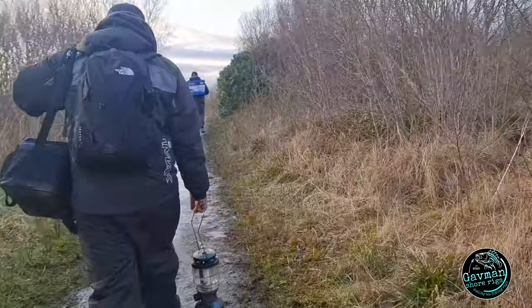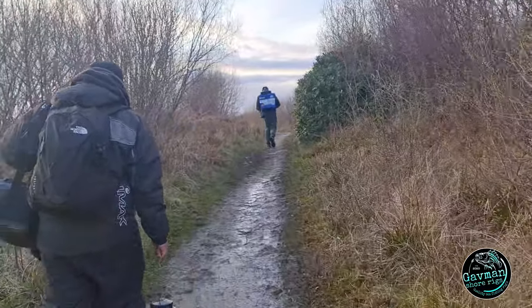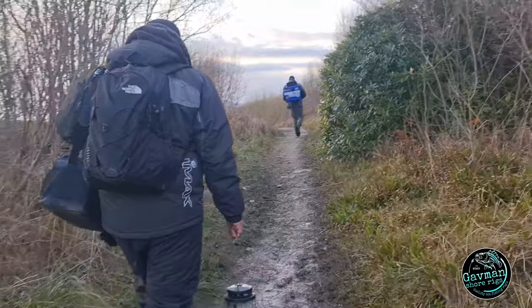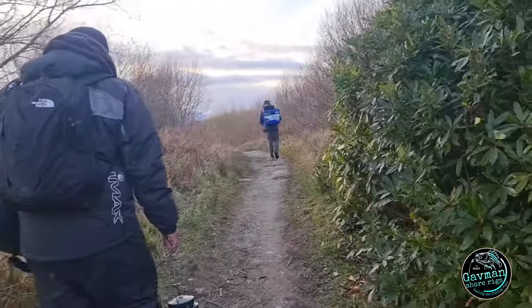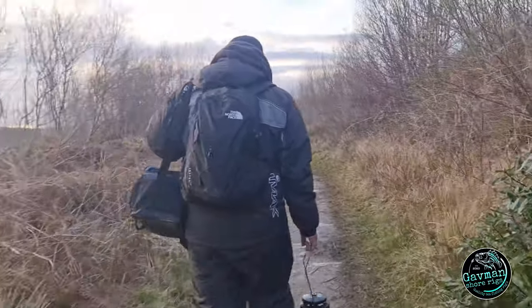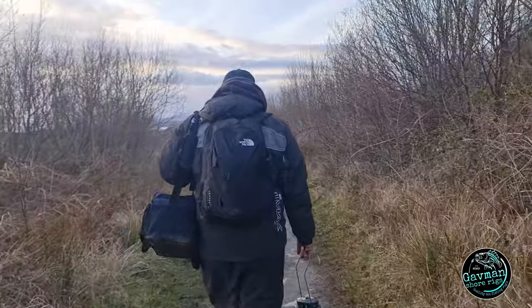You never know, there is a chance that we could still hook into some other species here. Would be nice to get some spur dogs and some other bits, you know, maybe some bull huss, cuckoo wrasse. There's a very, very rare chance that we could get a cuckoo ray. That's always on the cards, blackmouth dogfish.